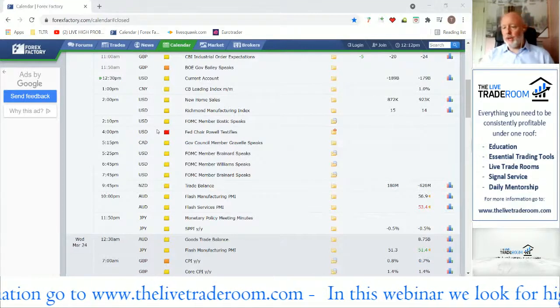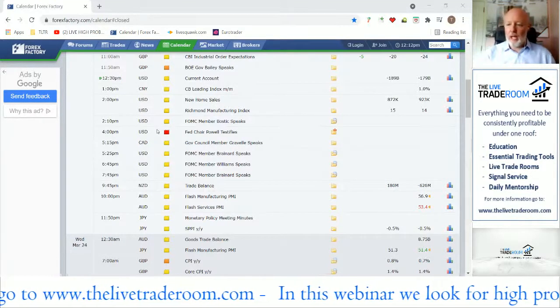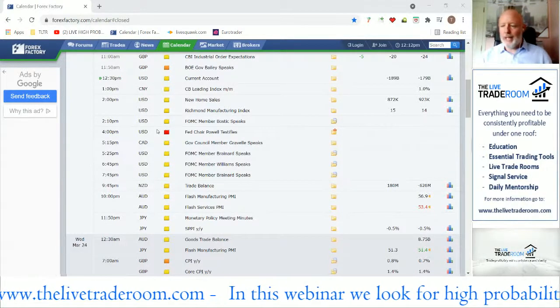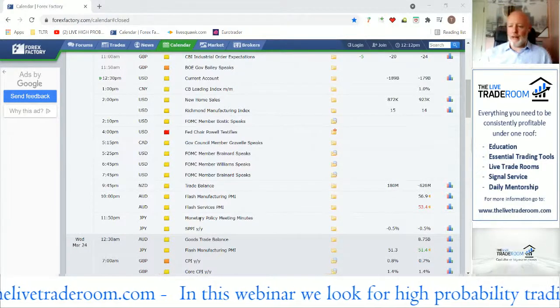So perhaps if you do get into trades between now and 4 p.m., maybe look to book in profit at the very, very minimum. Look to get rid of the risk. Don't be carrying risk into this event. We're likely to see some significant volatility, and that's how we can prepare ourselves.